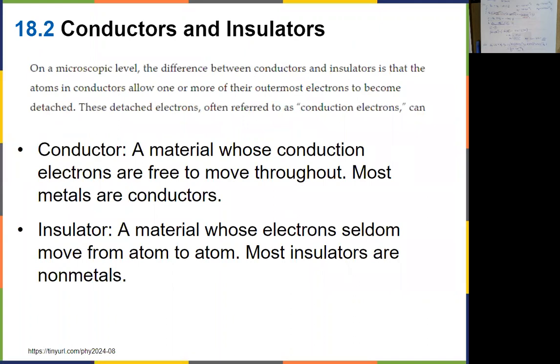So materials are categorized into two types. One is called a conductor, one is called an insulator. A conductor is a material that has electrons free to move throughout the body. Those electrons are called conduction electrons. Most materials are conductors, meaning most metals have electrons that are free to move throughout their body. On the other hand, an insulator is a material where electrons are restricted from moving from atom to atom. So they are not conductive in that sense, because they don't have a charge carrier to go from atom to atom.